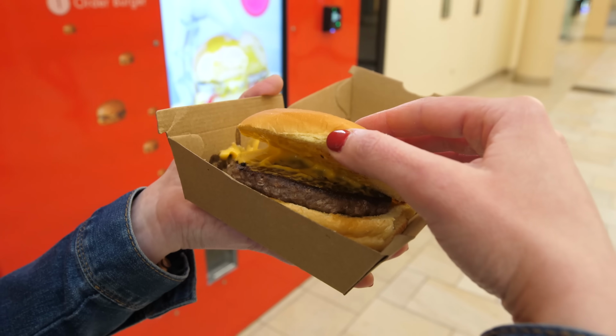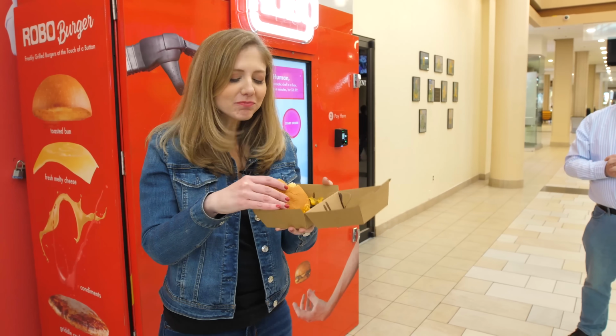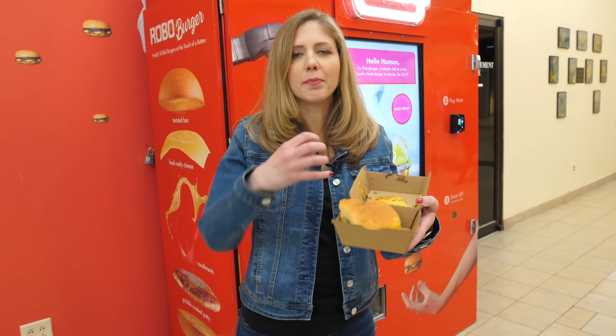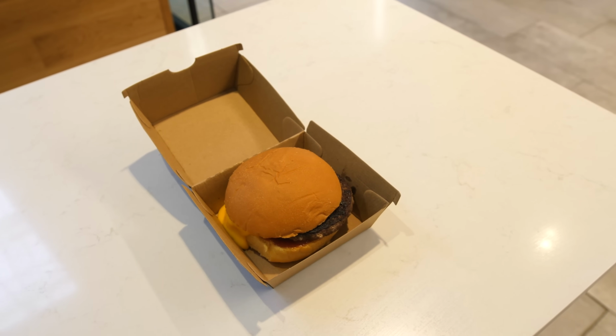You can see the steam. That's awesome. It definitely has a fresh burger feel. Like, I was surprised at how hot it was. Bun is good, meat is good. It's got a little bit of a crunch from being charred. Yeah, this is definitely something that I would get at a barbecue at home or something.